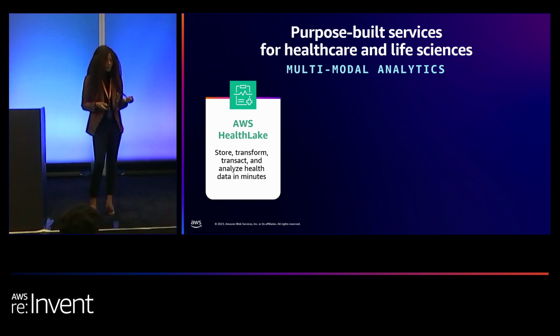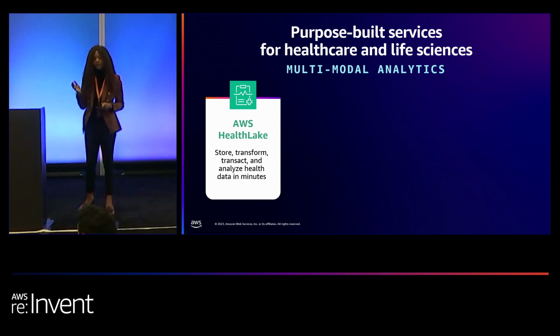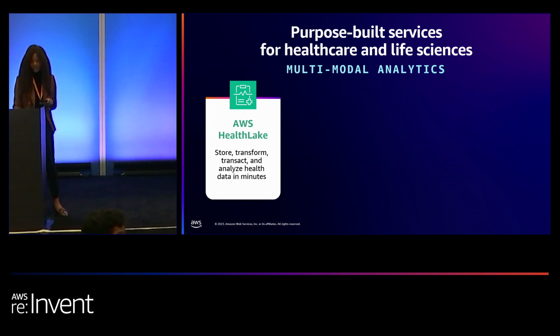The first one I'm going to start off with is storing and analyzing multimodal data. And on the left, you'll see HealthLake. HealthLake enables you to store and analyze text-based clinical data, such as electronic medical records, claims data, and a key feature, it automatically converts unstructured clinical data, like physician notes, into structured data. And it provides a chronological view of individual or patient population health data.